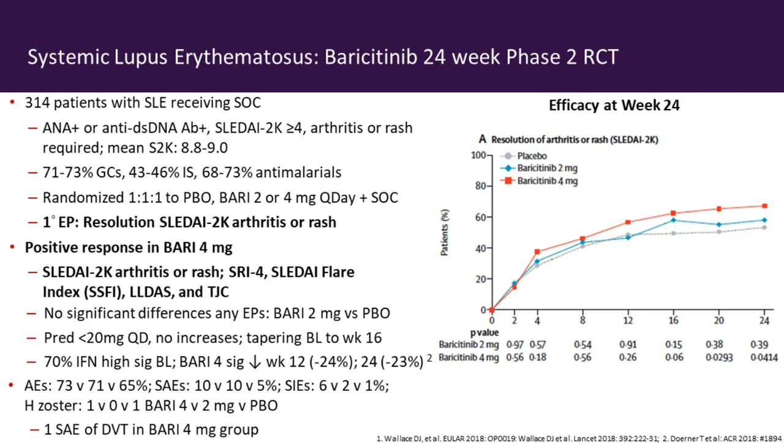But as you can see here, this is the 4 milligram at the top and the 2 in blue and placebo. So there were positive responses, significant differences, but the secondary endpoints, none of them were positive. And finally, there was at least one case of zoster, and there was one case of a DVT. So when we get to safety, we'll go through that whole picture.